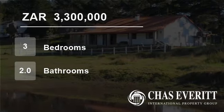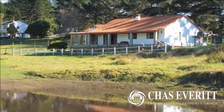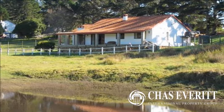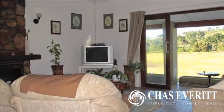Welcome to this three-bedroom farm for sale in Plettenberg Bay Airport, PBZ, South Africa for R3,300,000. Roodefontein farm for sale in Plettenberg Bay.